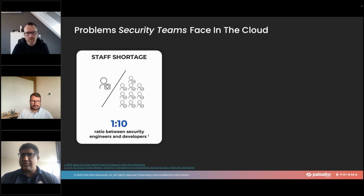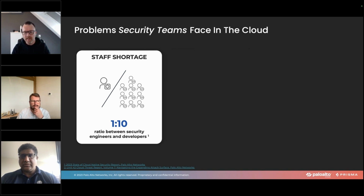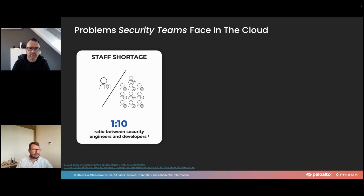One of the biggest challenges that we have seen within organizations is staff shortage. It's very difficult to find the right people, the right resources in terms of security with a lot of security knowledge. The ratio that we see between security engineers and developers is here 1 to 10. But from my experience in the Netherlands, I can say that most of the time it's actually 1 to 40 or 1 to 50. And the result is that there are many more developers or DevOps people working with infrastructure as code that create alerts and issues than you have security people that can solve these issues. So that's one of the challenges.